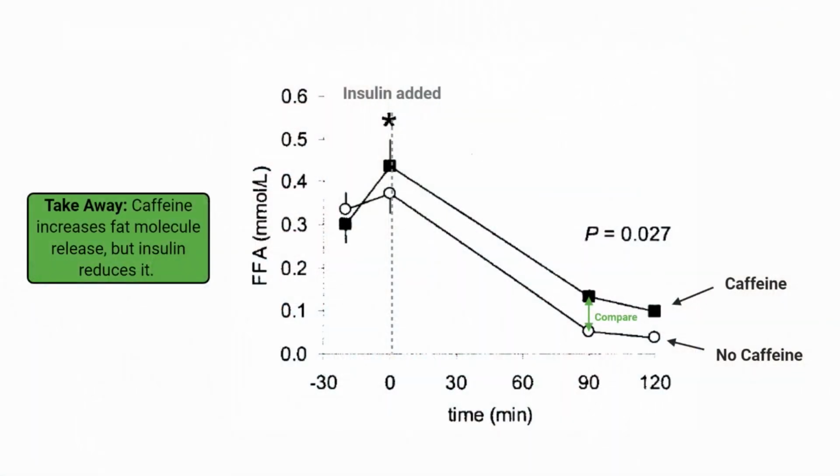So what do they find? I'm not going to go through step by step what they did again. It's the exact same experiment. I just want to point that out again with the addition of placebo or caffeine without insulin, and then later on they add insulin, and then they want to know what happens at the 90-minute mark and the 120-minute mark. And here the outcome is free fatty acids. And what it shows is that caffeine without insulin increases free fatty acids. Again, I'm going to explain that later on.